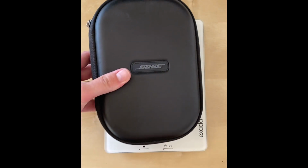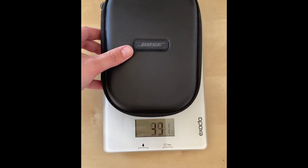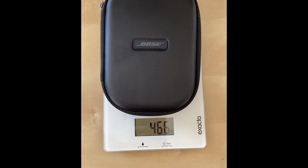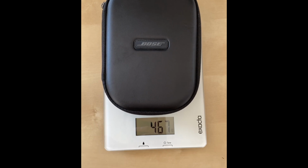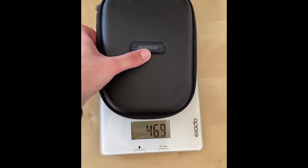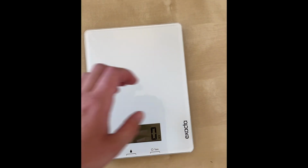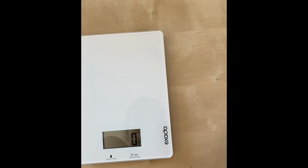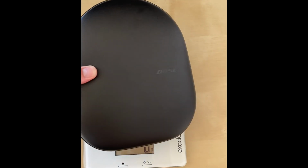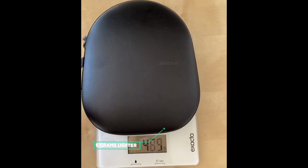So we've had a look at the different travel cases, but let's have a closer look at the weight of the travel cases and the headphones in the travel case. Now, as you can see here, the older travel case weighs about 467 grams. Now, if we compare that with the newer version, which seems a little bit bigger, strangely enough, it's 5 grams lighter than the older version, including the headphones.